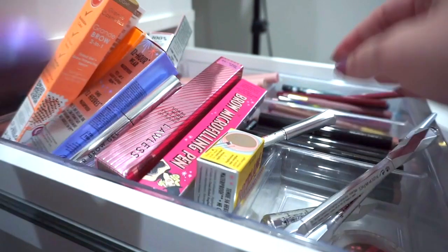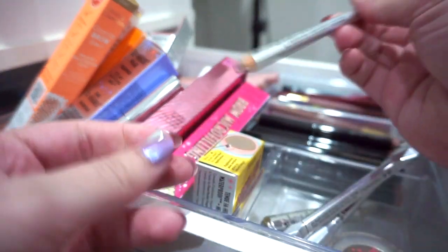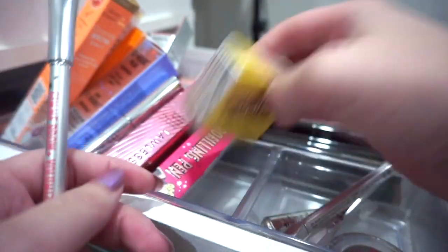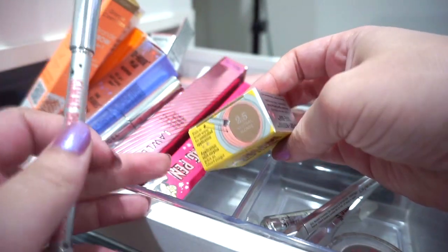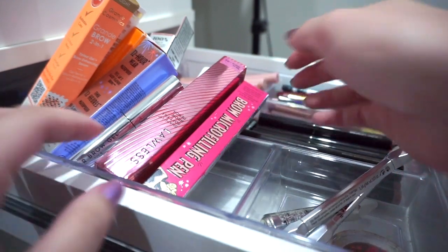Then these are other colored filling type of products. So this is the Gimme Brow volumizing pencil from Benefit. I'm going to say no. It's just a little bit more natural than I like. Then on the other end of the spectrum, we've got the pomade. I haven't tried this new reformulated pomade yet, but I'm just gonna say no because I'm a little too heavy-handed.